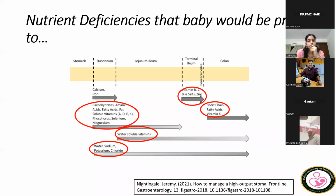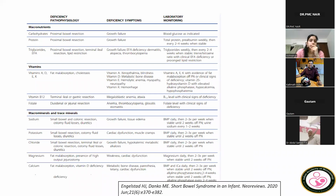So the various nutrient deficiencies that the baby would be prone to include carbohydrate, amino acids, fatty acid, fat-soluble vitamins like vitamin A, D, E, and K, phosphorus, selenium, magnesium, various water-soluble vitamins, sodium, potassium, chloride, vitamin B12, bile salts, zinc, short-chain fatty acids, and vitamin K. So coming to carbohydrates, protein, and triglycerides, the manifestation in the baby was primarily growth failure.